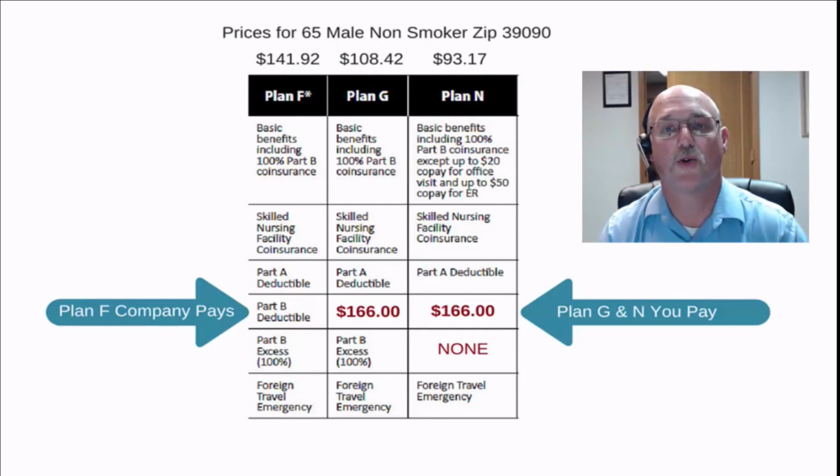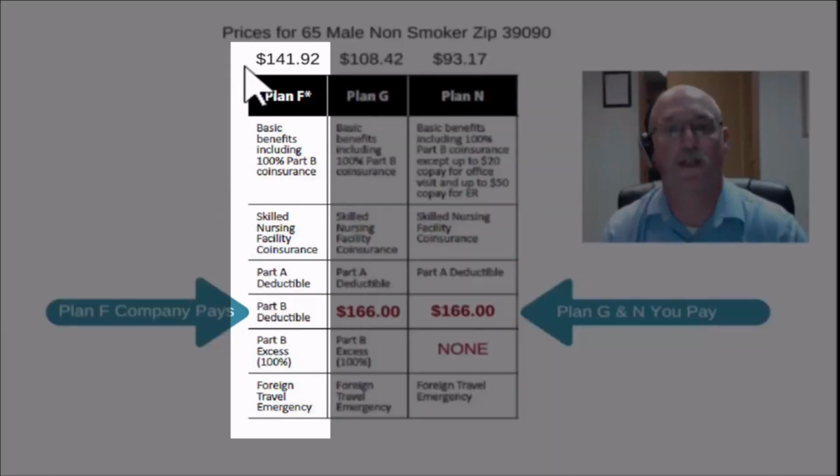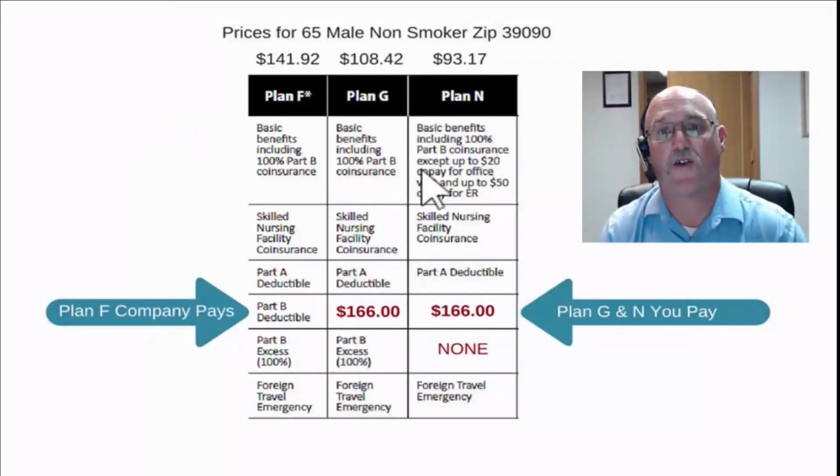These are all quotes from the exact same company, so I'm not trying to pick on anybody or cherry pick the rates. I used one company, same location, same metrics, and here's their prices for each plan. Now, a Plan F, which is the most expensive, covers everything. If you have your buddy telling you that I have a Medicare supplement and it pays everything, they're on a Plan F. That's not the best choice, and we'll show you why.